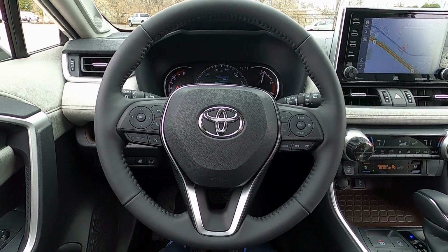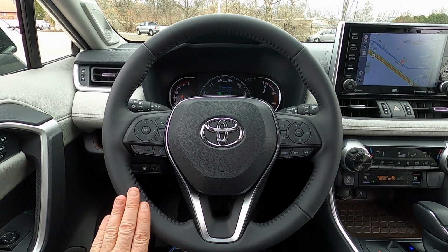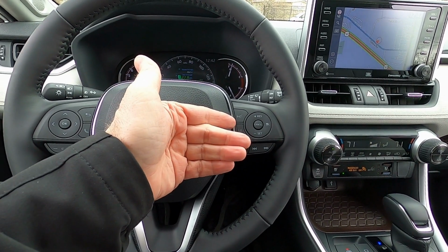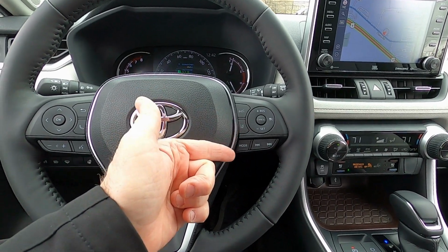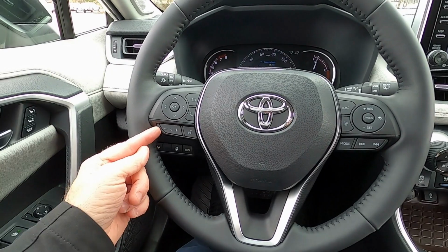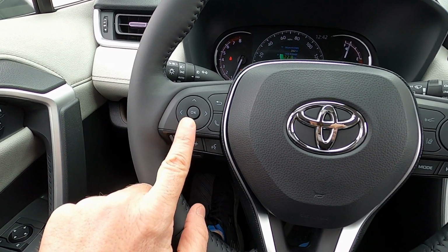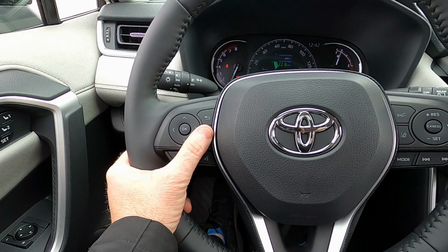Okay, so here we are on the inside. We've got a leather wrap steering wheel, heated on this particular one with the upgrade package. Driver's side airbag. This side are all the controls for your cruise control, dynamic radar cruise control settings, lane departure, and you can change your radio stations right there. And then over on this side are the controls for your Bluetooth and your volume on your phone, and then the controls for your multi-information center right here. So a lot of nice thumb fingertip controls.